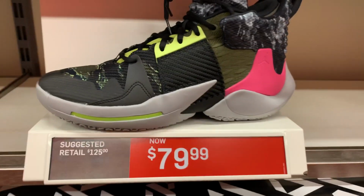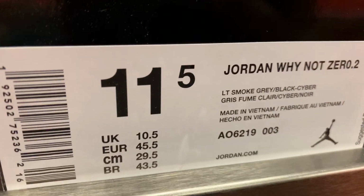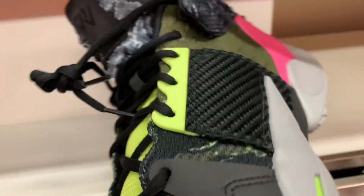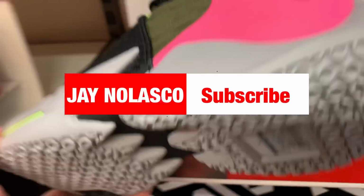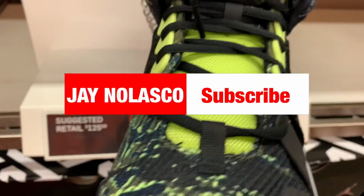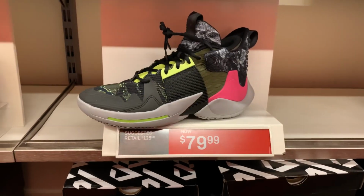Next one is the Jordan Why Not Zero, selling for $79.99, and this one probably yes, if they had another 30% discount maybe, but for $79.99 for now, I'll pass. But I like this one, I like the colorway, and probably this one is really good performance-wise for basketball shoes. I don't mind the colorway, but performance, I like it.